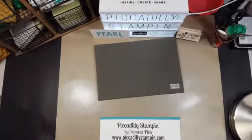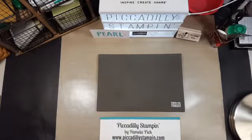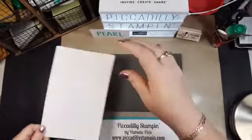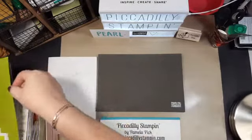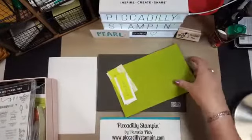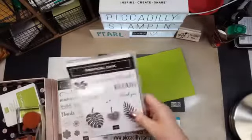So let's get some stamping in here. I'm going to get out some scrap paper. My mom gave me a bunch of old computer paper that has a blank side. I'm going to start off nice and easy with an easy card. And of course, I'm going to use the new Granny Apple Green because I think it's so pretty. I want to show you some of the stuff from the set.